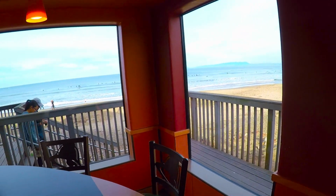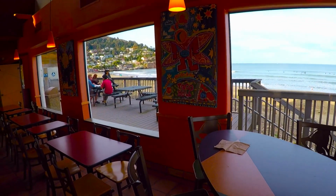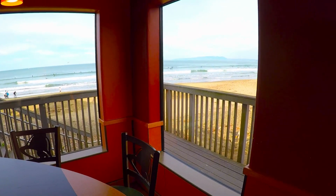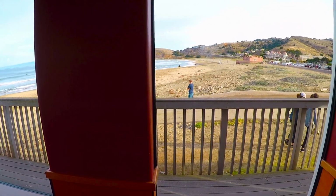Hard to believe that some big expensive restaurant hasn't taken over this area and bought out this spot. I'm coming in here to buy a $1 breakfast burrito, and look at the view I get.